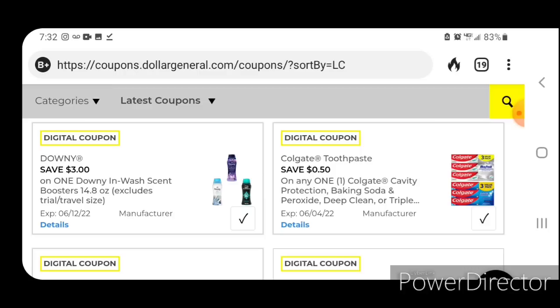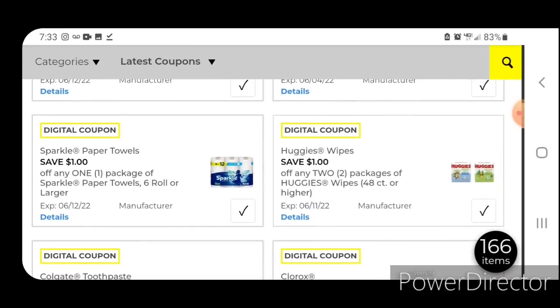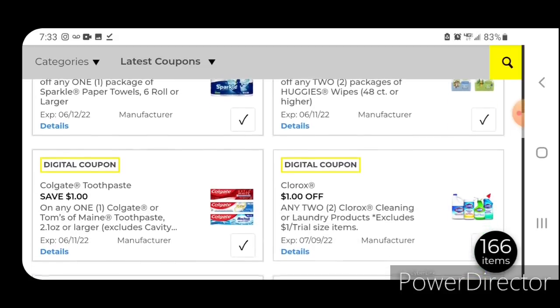So next up, we have a 50-cent off 1 digital coupon for the Colgate toothpaste. This is on the Colgate Cavity Protection, Baking Soda and Peroxide, Deep Clean, and Triple Action. These are priced at $2, so after the coupon, you're going to pay $1.50. We have a 1-off-1 for the Sparkle Paper Towels, 6 count. Those are priced at $5, so after the coupon, you're going to pay $4. We have a 1-off-2 for the Huggies Wipes.